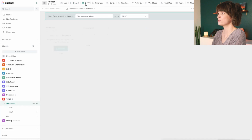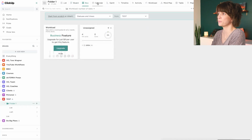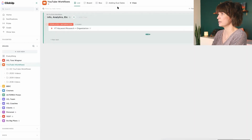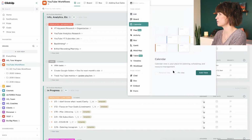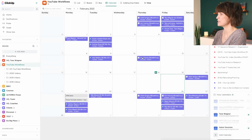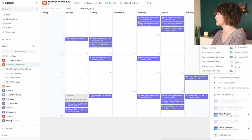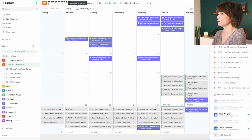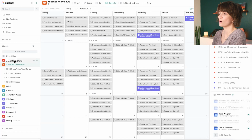You can also do a box view. This is going to be a business feature. It's not something that we've ever really seen a need for. You can do a calendar view where you sit down and you look at, okay, what are all the things on the calendar? Let me actually show you an idea of what this looks like. If I add a calendar view here, I can go through and see what tasks are scheduled when and to who. But I want to show my subtasks to be able to do that, right? So this is just going to show you everything that you have going on within that space.